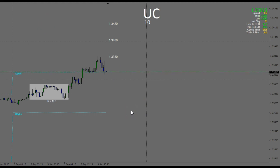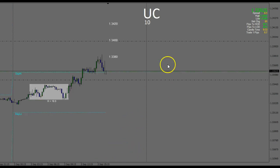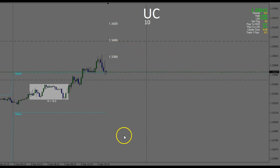Took this on the last candle as it came through one of our entry points. You can see the price there is around about 62 that I got in there. It was just slightly above the previous day's high. And the Canadian dollar, Japanese yen, took this short on that 50 level there, looking for this to go further down. Got my take profits in place already, one at that 20 level and the US dollar, Canadian dollar up there at the 0.0. So that's it, just those two trades I'm holding at the moment.